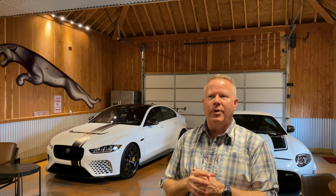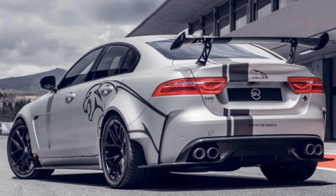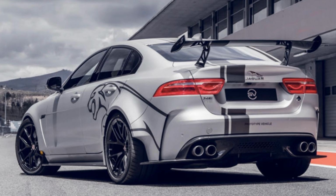But out of curiosity, I jumped on Car Gurus and flipped around on Google, which is what I do. And I did find a satin gray with black stripes, absolutely beautiful Project 8 in Pennsylvania, which is 850 miles away. And the price was much more reasonable. It was $160,000.